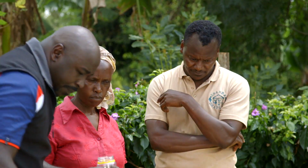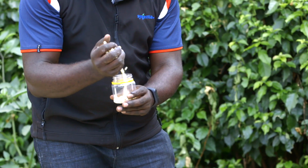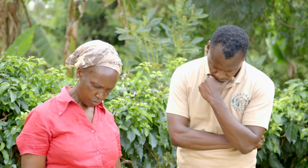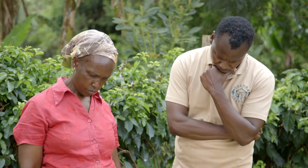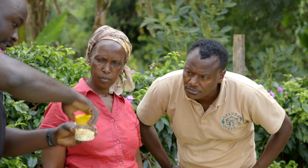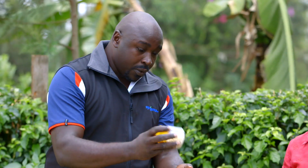So we'll start with getting around 150 to 200 grams of grains. We put them inside our glass. And then we put dried salt. That's where we had to put the salt in the sun for it to dry. So we have our salt. And then we seal it tightly, like that, you can see. And then we shake. We shake well.